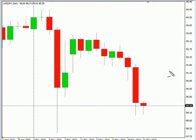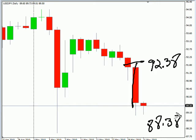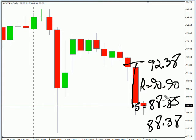We are looking at the U.S.-Japanese yen pair first. This particular pair moved lower today on negative U.S. news. We are looking for this pair overall to continue moving sideways, definitely biased towards the downside. I am looking for this pair to potentially go as high as 92.38, possibly as low as 88.38. Look for some resistance around 90.90, and look for some support around 88.85.